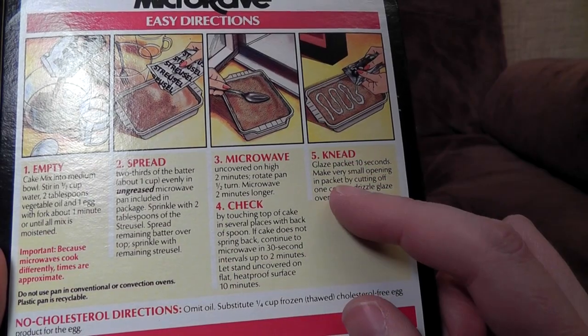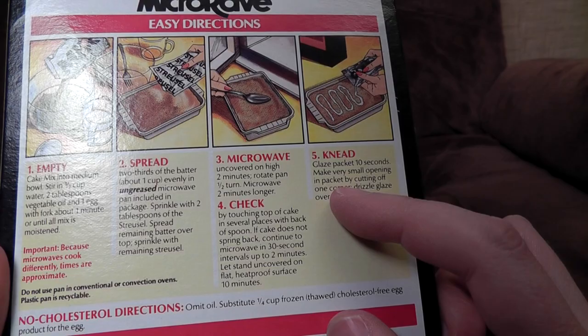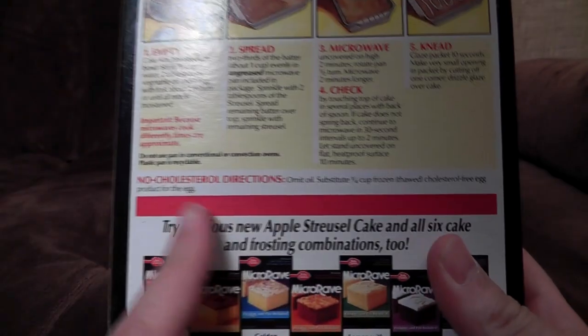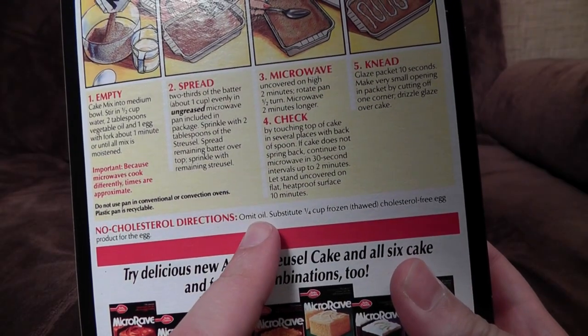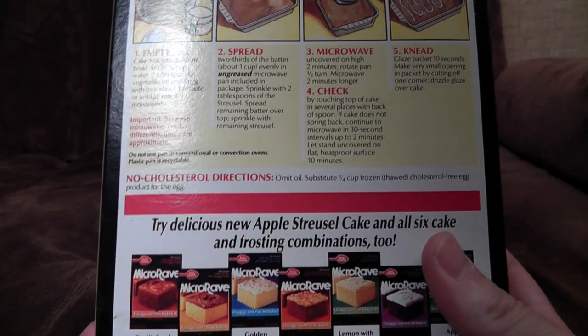5. Knead. What do you need? Oh, you need a glaze packet, 10 seconds. Good for you. Make very small opening in packets by cutting off one corner. Drizzle glaze over cake. No cholesterol directions. Omit oil. Substitute 1/4 cup frozen thawed cholesterol-free egg product for the egg. Basically, I think the no cholesterol one might be slightly unpleasant.